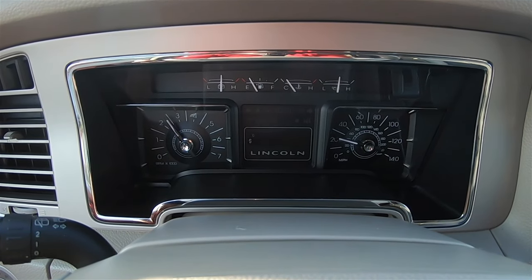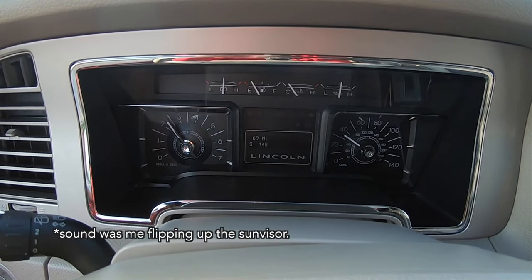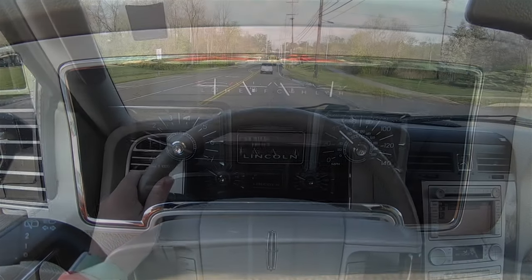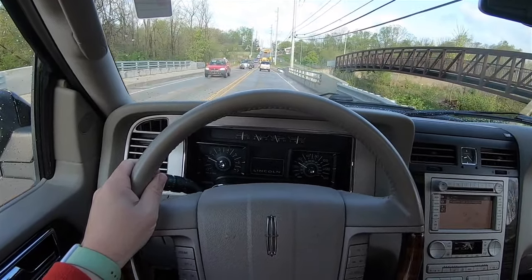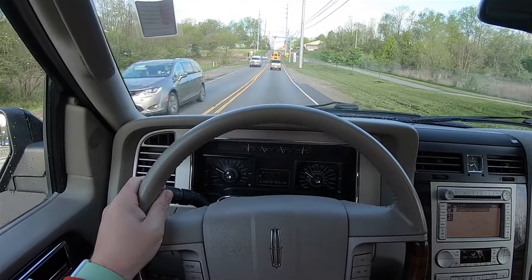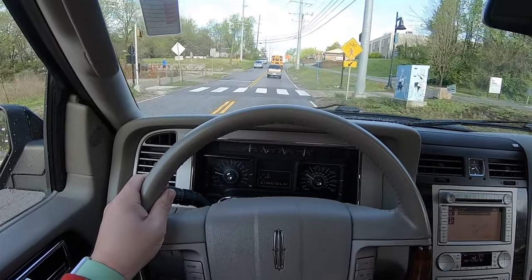Alright, first a little quick test drive video clip before we get into the main review. Acceleration is pretty brisk for a vehicle of this size. And starting out with our test drive, we're just on an in-town driving road. It's pretty quiet, pretty smooth. The steering feedback is really good. Overall, it's very comfortable, very refined, easy to drive.